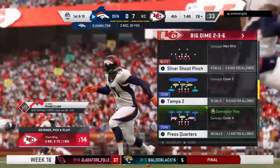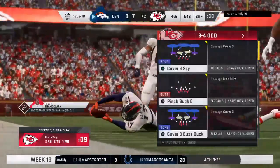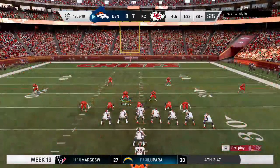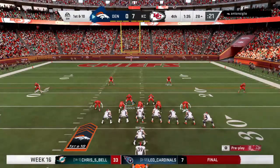He's been quiet all afternoon. He may have just come up with a play of the day right there, though. Obviously, it's not the volume in which you get done. It's the quality, and that was a quality catch right there. The drive continues as they search for a tying touchdown. Here's 1st and 10.